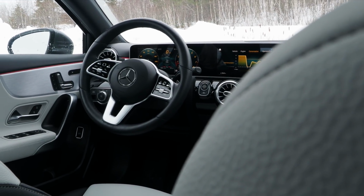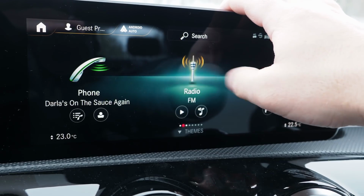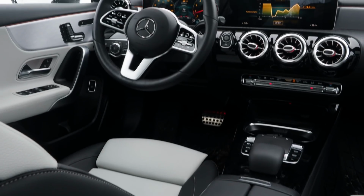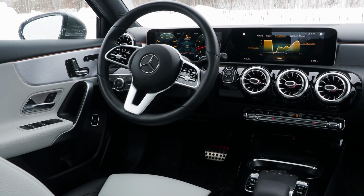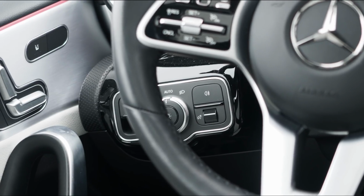Now keep in mind that this car's shopper is used to a ton of screen time, and so those screens are a very important part of the visual identity of the cabin. And when you look more closely at them, what's really impressive is the resolution. The colors look crisp and sharp. These are some high-end looking displays, and that's perfect if you're someone who's comfortable with a lot of screen time.